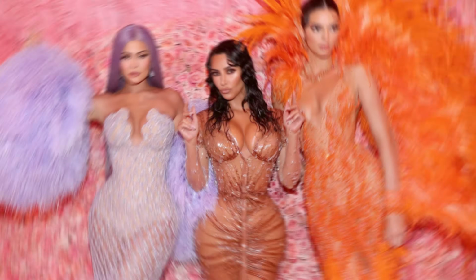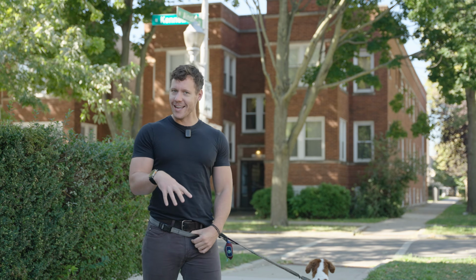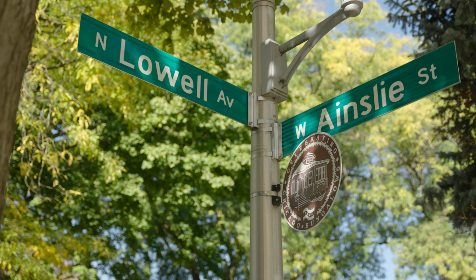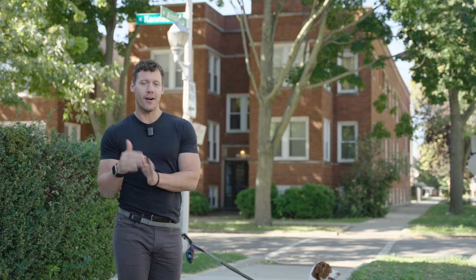So you know how Kim, Chloe, and Courtney all are together? In North Mayfair, we have all the K names. We have Costner, we have Kenneth, all of the K names. Now, when you go further west, you get all the streets named after L names, and so on and so forth with M's, N's, O's. So you can always tell if you're going east or west by the names of the streets.